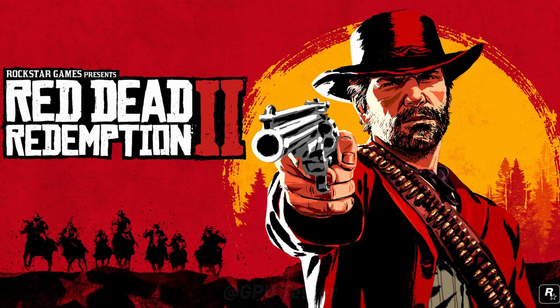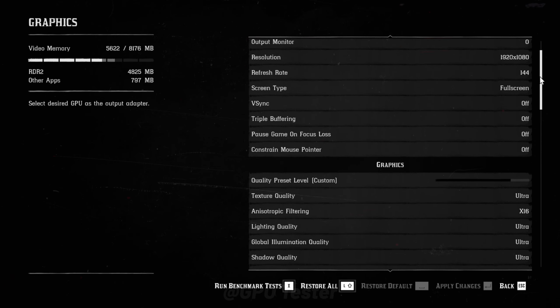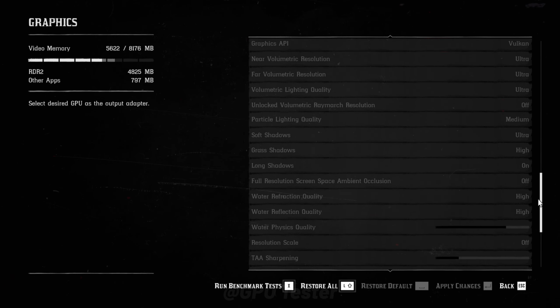Finally, Red Dead Redemption 2. For Red Dead Redemption 2, I've used the exact same settings on all three GPUs, and you can see them on the screen now.